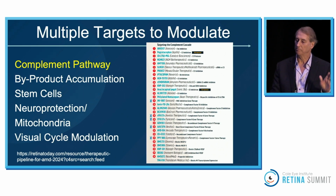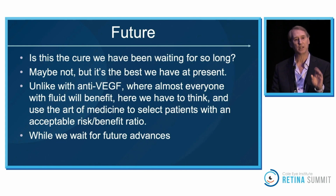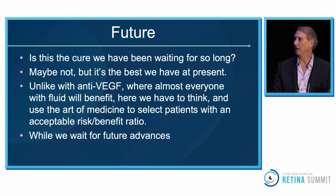But anyway, finally, there are lots of other targets out there. Maybe this is a Macugen PDT treatment, but Peter Kaiser makes this list for Retina Today every year, and my gosh, there's over 30 complement inhibitors in some stage of development now, not to mention all the other things. So is this a cure we've been waiting for? Probably not, but it's all we have right now.